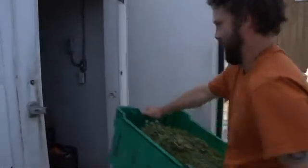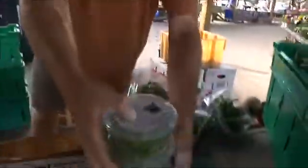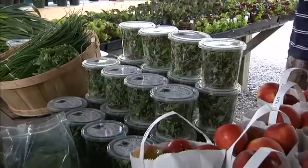So we package up the microgreens into pound bags for restaurants and a variety of smaller sizes for farmers market, and we've been experimenting with different bags and containers for that.